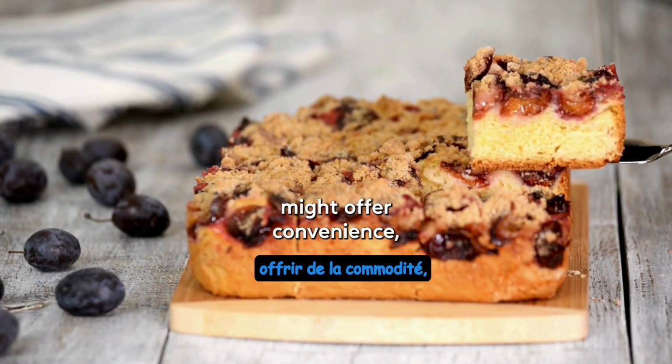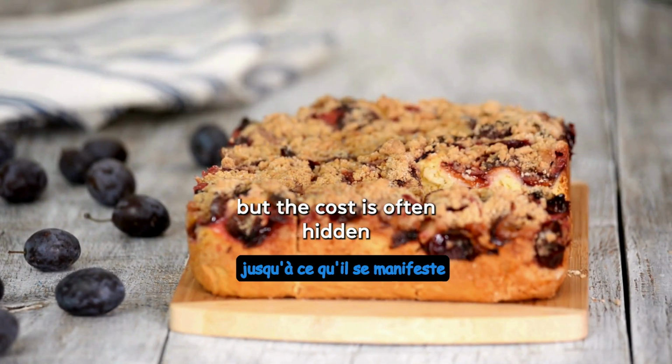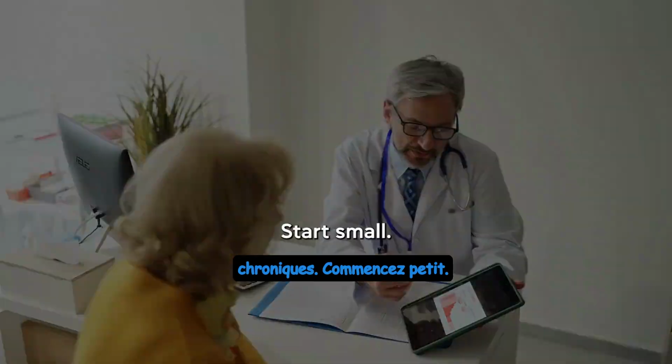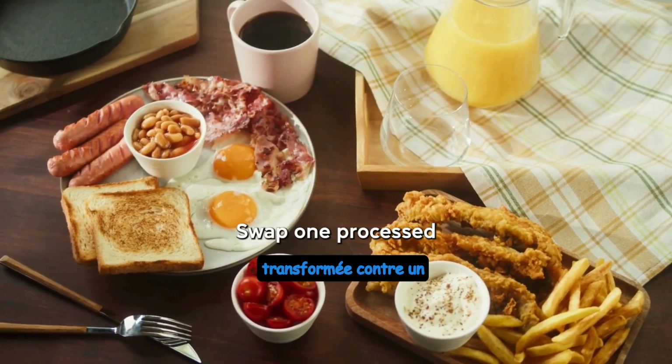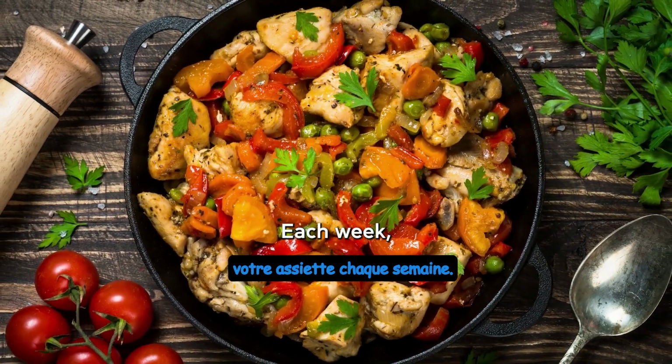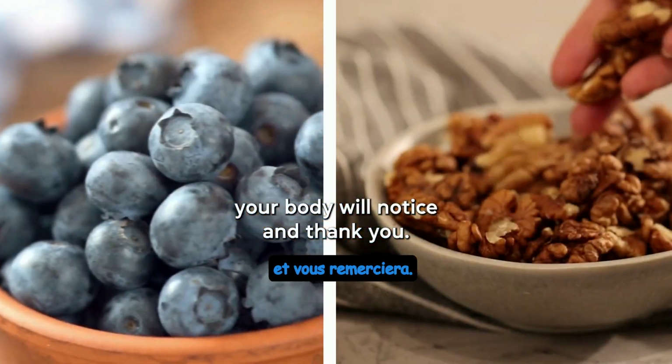Processed foods might offer convenience, but the cost is often hidden, until it shows up as fatigue, cravings, or chronic illness. Start small. Swap one processed snack for a whole food. Add one new vegetable to your plate each week. Your body will notice, and thank you.